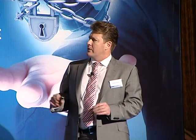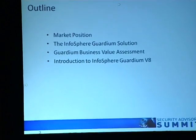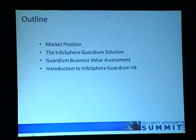In terms of the agenda, I'll do a little bit on market positioning, a few slides on that, and concentrate mostly on the actual solution. I'll talk a little bit about the IBM BVA, Business Value Assessment, and then I'll give you a quick snapshot of the latest release of the product, some of the key features that we've released as well. Before I start, can I see if anybody here has implemented Guardian yet? Raise a hand. So there's a couple of you that have actually implemented it. Anybody looking at implementing it? Excellent. Right, we'll round you all up very quickly. If you've got questions, it'd be great if you can wait till the end, and we can go through that process then as well.